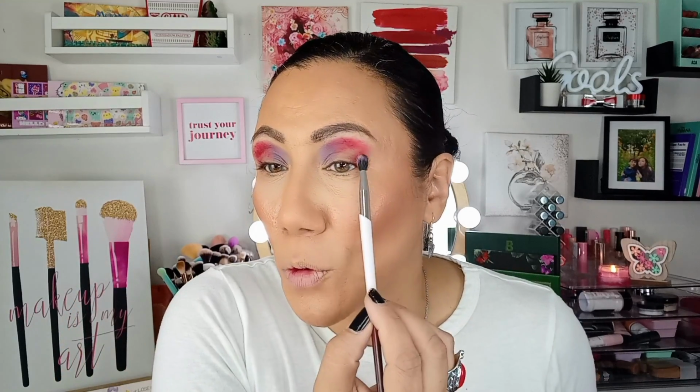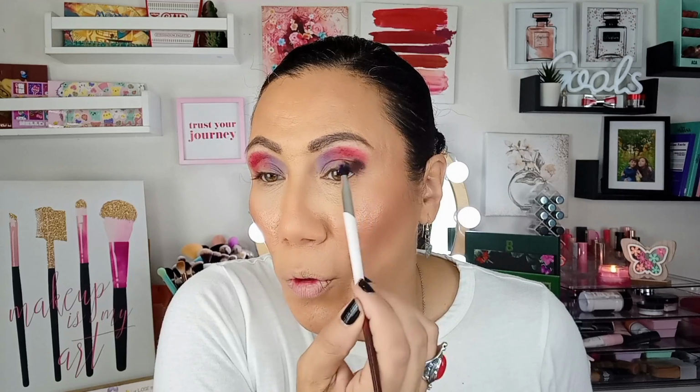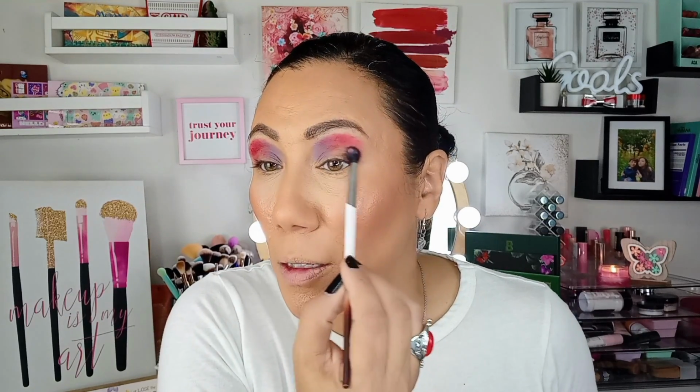All right, now to do a little smokiness with this black shade, I'm going to take my detailed brush from Beauty Bay, and we're going to go into Black Diamond, and we're going to lay that just a little bit on this outer portion just to add a little more glam and a little more deepness right in here. Oh, that is a gorgeous black. Oh, that is pretty. It's rich. It's smooth. It's super pigmented. Oh, that is nice. We always love a good black shade.